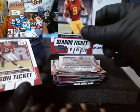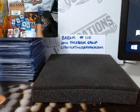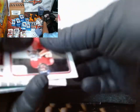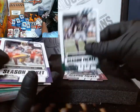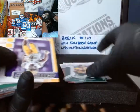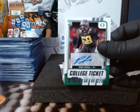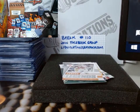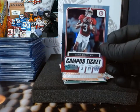White, Hopkins, Schuster, and a Henry. Gronkowski, Gurley, Tannehill, Howard, Jefferson, Rice, Fields, Basham, Lance, Chase, Manning, and a Penei Sewell. And a Calvin Ridley campus ticket.